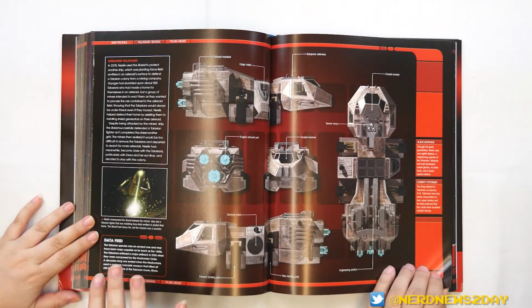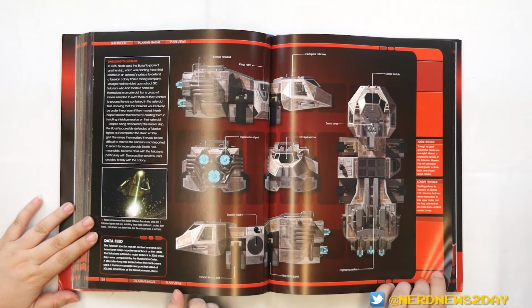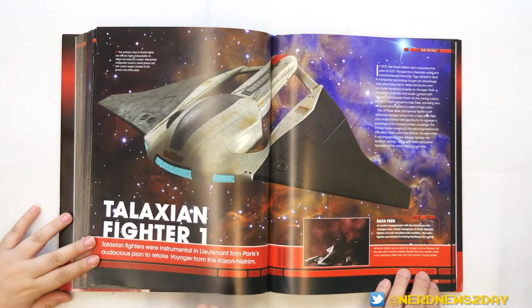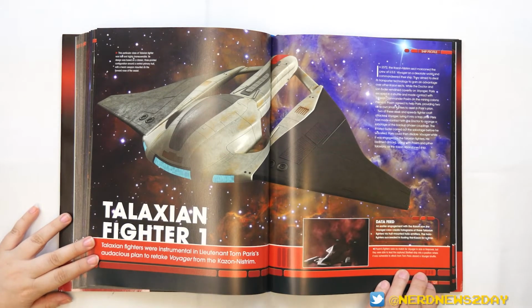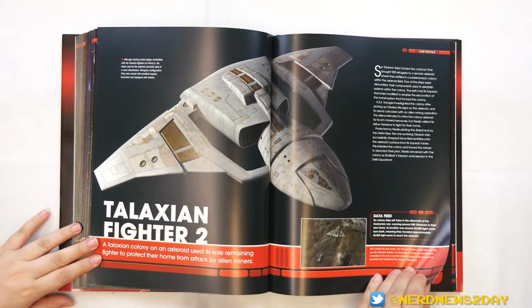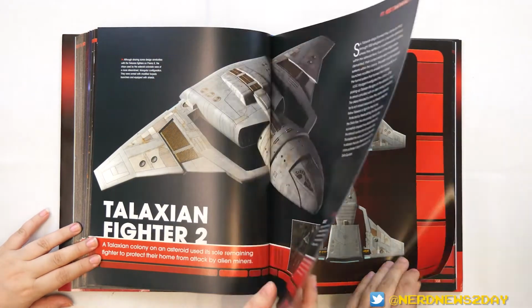I do like that they're giving more attention to the Talaxian ship, though, and to all of this. I like that because, regardless of how you feel about Neelix, the Talaxians were important to Voyager. Wow, they have a lot more than I expected. There's a lot of Talaxian stuff in here.